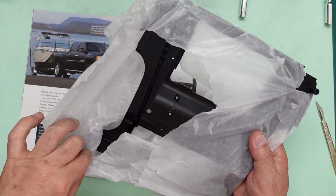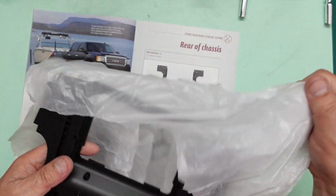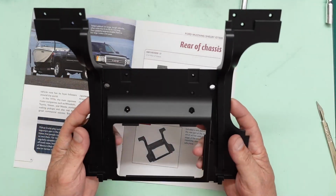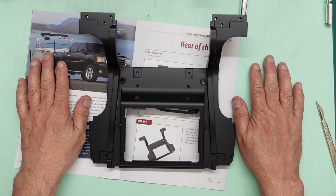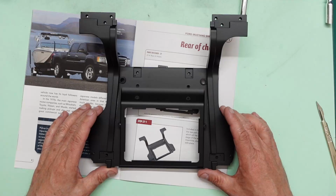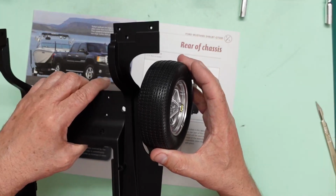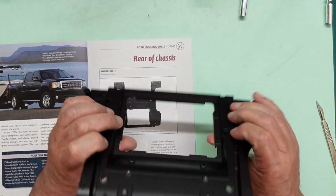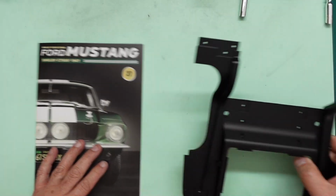Wow, you can see the size of this. And that is our rear chassis, trunk floor, whatever. I'll put that down on the bench and then I'll put my hands next to it so you can see how huge this thing's going to be. Wow, I know this is a front wheel, but we're going to have a wheel in there like that, look. So yeah, very nice indeed. So that's it for this part. So let's get that V8 revved up and see what's coming next.